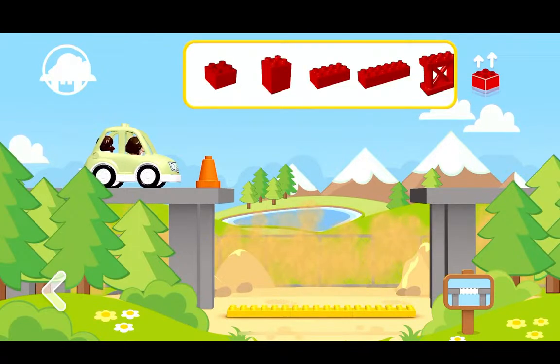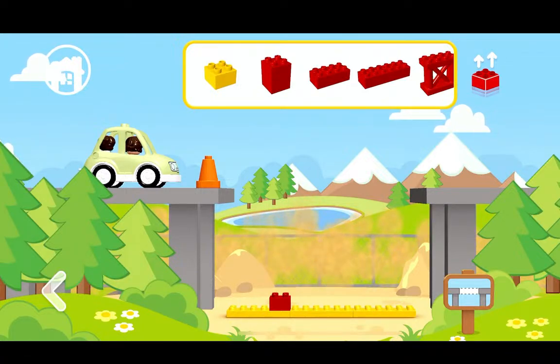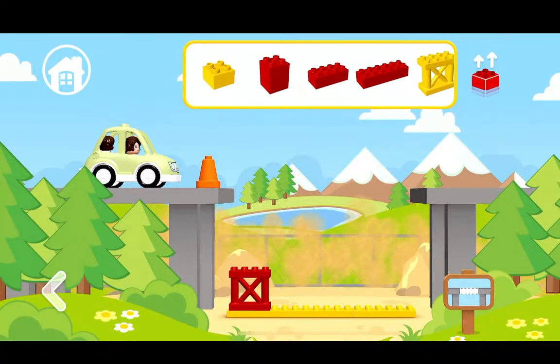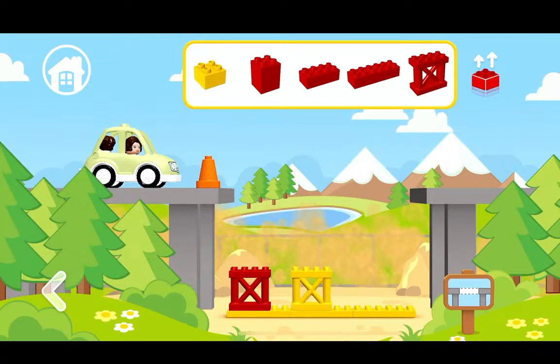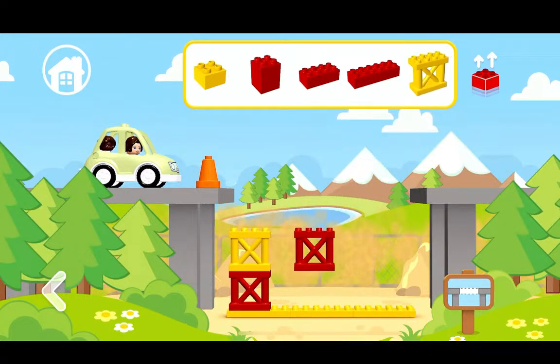Okay, go to the next Lego level. See, we need to cross the bridge, but there is not part of them. Let's build a bridge. Take some details and build. Okay, I want to take this one. I want to take this one. This one.